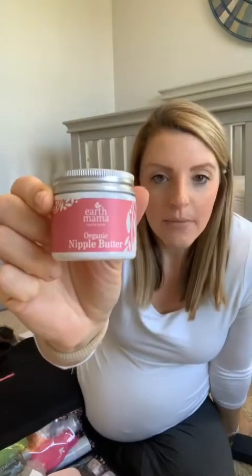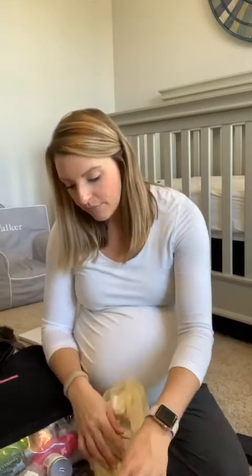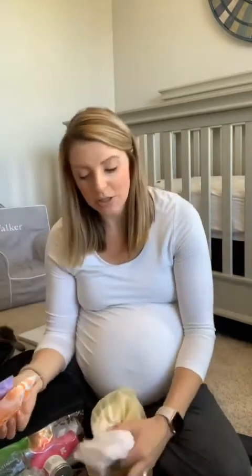Nipple butter. Your hospital will likely have lanolin, which is fine, which is great. I used that with my first baby, but I love this Earth Mama organic nipple butter, so I am bringing that. A lot of those things, the hospital will have. If you have a preferred brand of something or you really want to try out one, then bring it along. The same thing goes for pads. Your hospital should provide pads for you. So I'm literally bringing two as an in the car kind of thing.